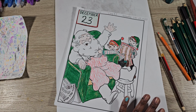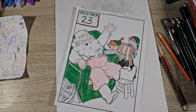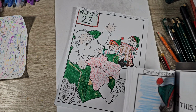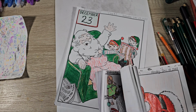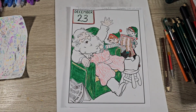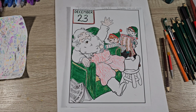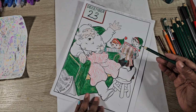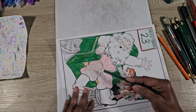What color did I make his boot the last time? Let me look back and see. What did I do with his boot when he was at the shop? Oh, he's right here. He's got on green clothes, right? But he had on slippers. So, this is not a slipper, though. That's a whole boot. It's not a work boot, though, because his work boot doesn't look like that. It has a whole heel. So, this is like a slipper, so we're going to make it like a slipper. I'm going to shade these in green.